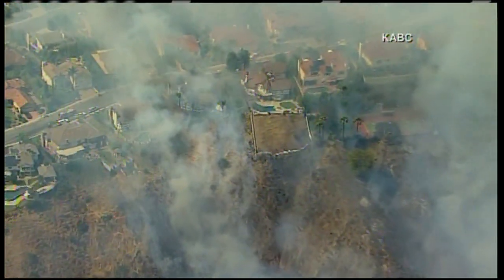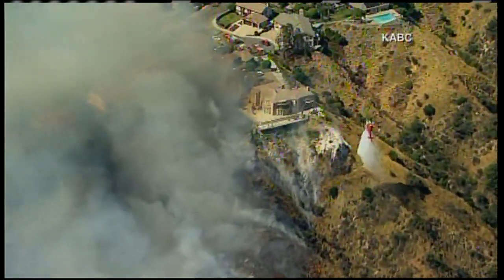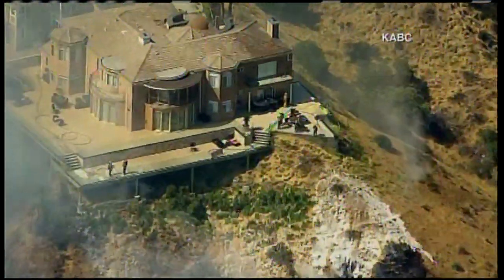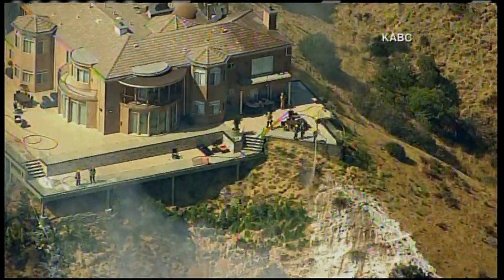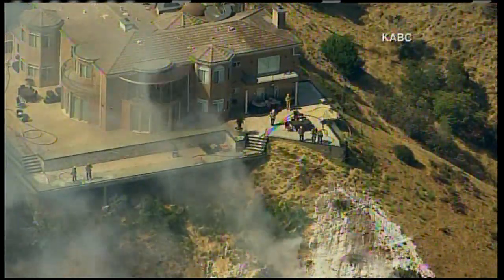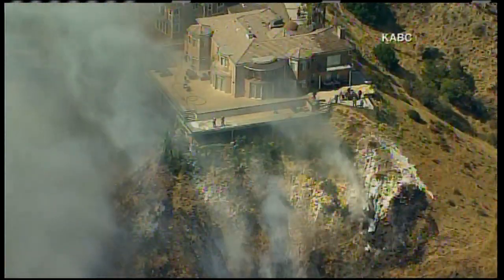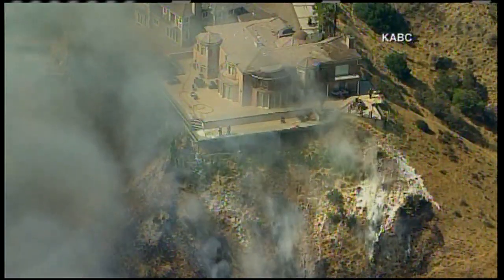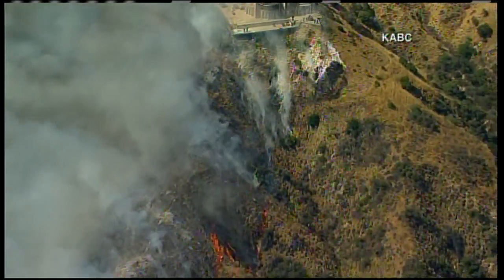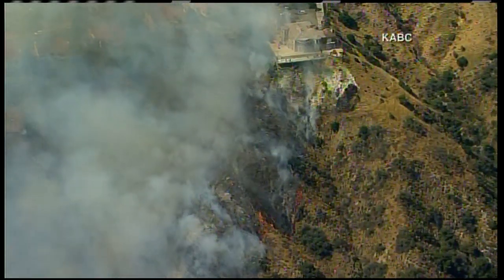Just stay on that right flank, Robbie. They're going to drop on it right now. This is a good spot. You can stay here. Okay.